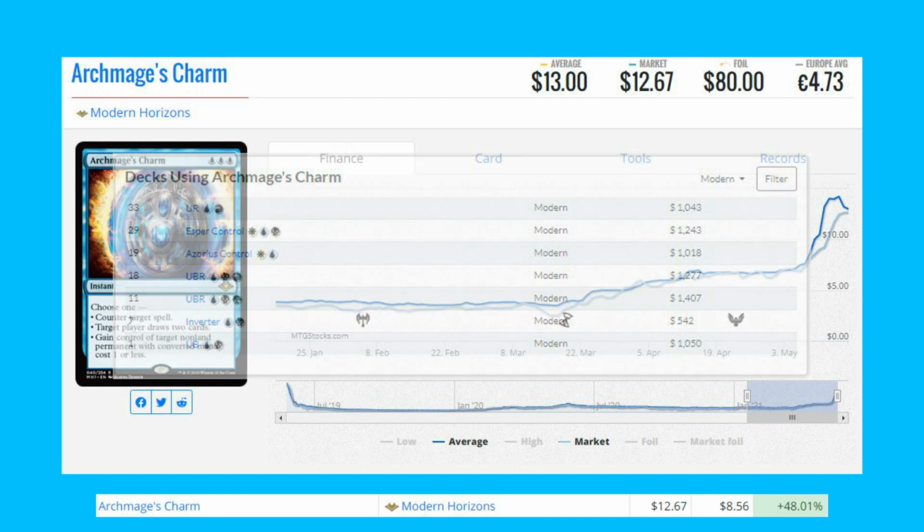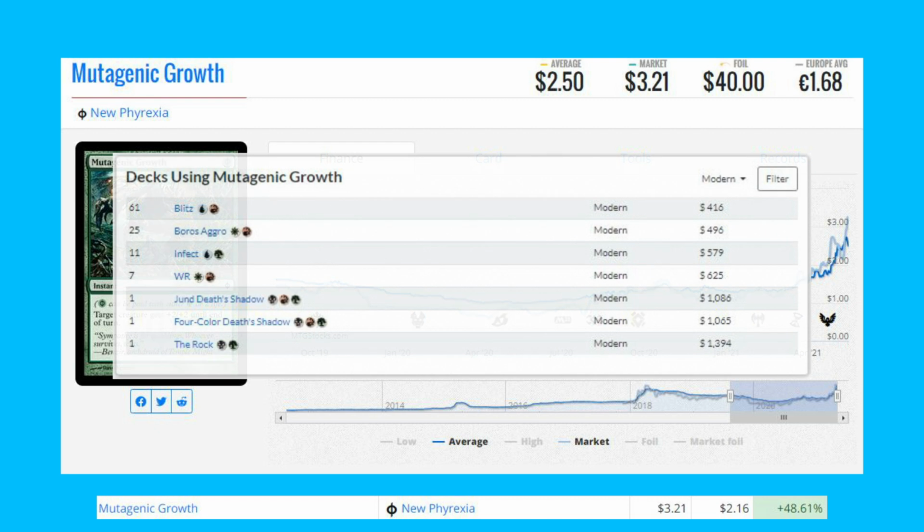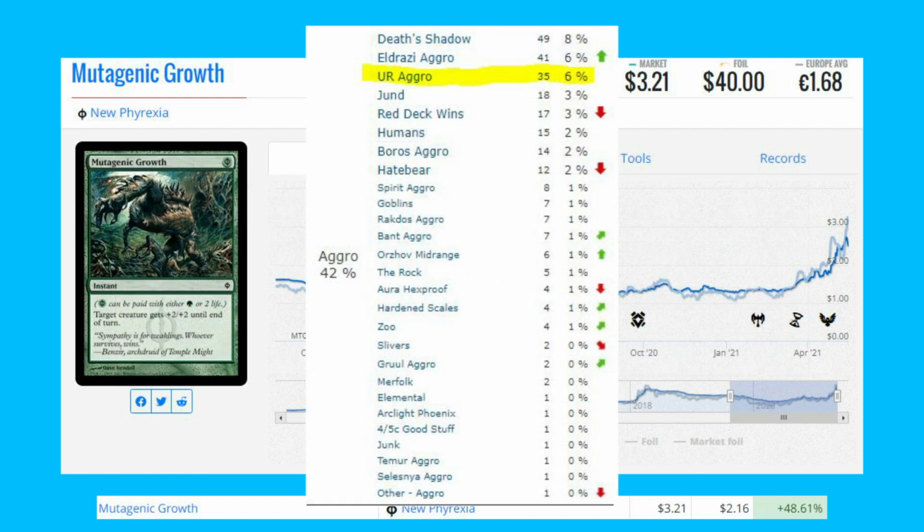We have Mutagenic Growth from New Phyrexia. This card is up 48.61% today from $2.16 to $3.21. Now, this card used to be a massive staple in the Infect decks, which it still sees play in, but also sees play right now in Izzet Blitz and Boros Aggro. If you take a look at the Izzet Blitz deck right now, those aggro decks control 6% of the entire meta at the moment.